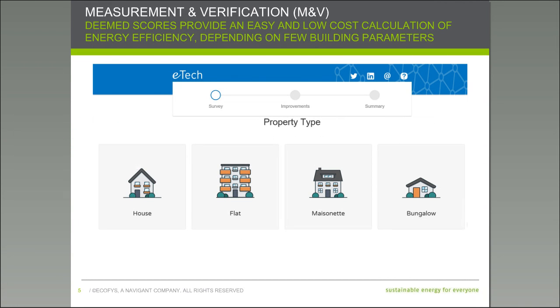Now, to give you a flavor of what deemed savings could look like when implemented for standard measures in the built environment, this is a screenshot of the tool that is being utilized in the energy efficiency obligation scheme in the United Kingdom. Through a series of choices, depending on the specific situation of your building, you are basically led to a predefined savings value. So if you install, for instance, a boiler in a house, you'll get different deemed savings than installing that same boiler in a bungalow building.